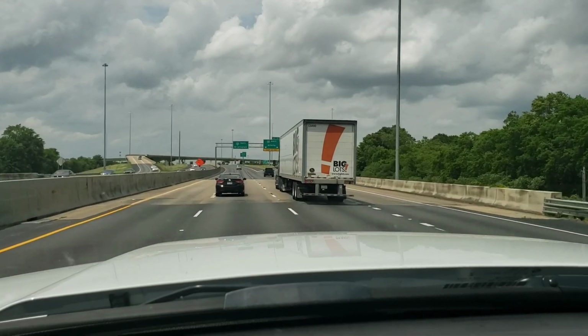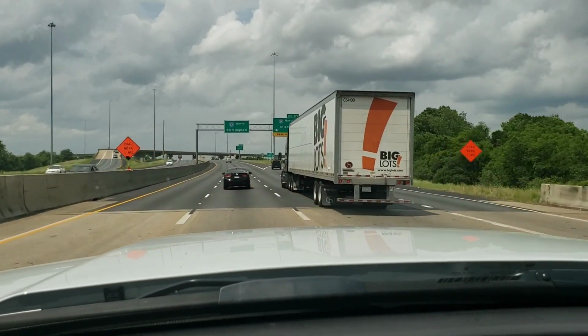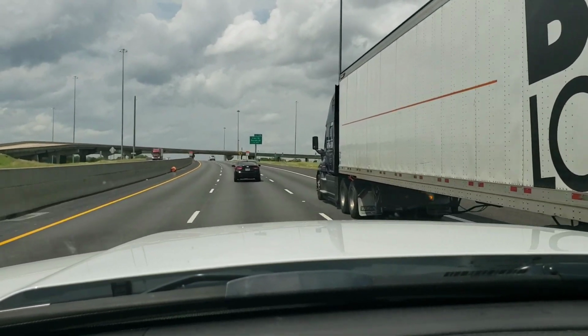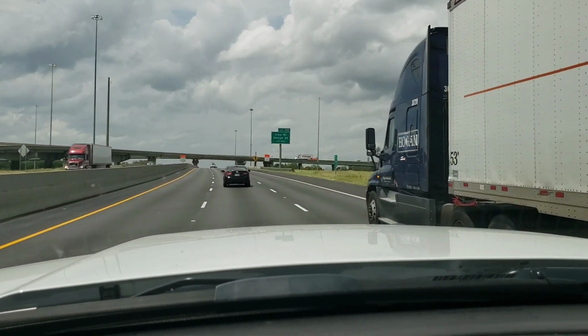Alright guys, this is about, like I was saying earlier, a 2-hour drive. We'll get it there and get it unloaded and get it set up on the dyno and see what she does.